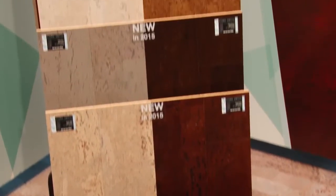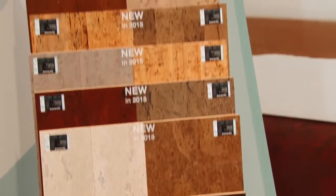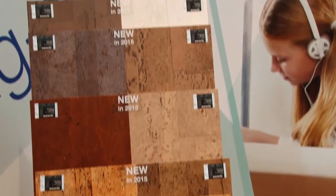So we are developing a new collection in cork, updating our bamboo as well. But obviously the main driver, because we see the growth and the momentum in the LVT category, is CoreTec, and that's one of the avenues I believe that we see have the opportunity to have the biggest growth in the next several years.